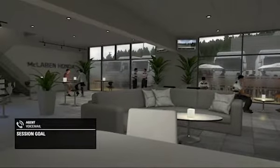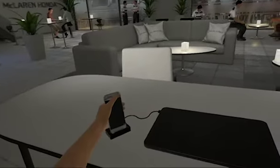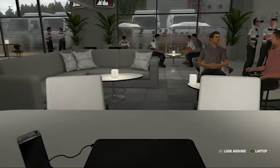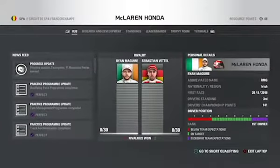Hi, how are you? I'm just passing on your qualifying goals for this weekend. Finish 9th or beat Vettel and beat Button. So yeah, pretty simple targets. They have been our targets all season. So can we smash them? New rivalry with Sebastian Vettel. Can we win that as well?